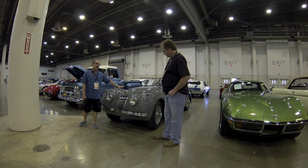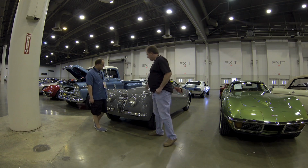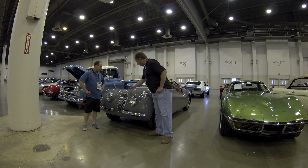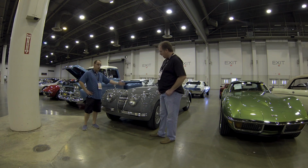You probably can't see it in this shot, but this badge on the front is excellent. I mean, the detailing with the Jaguar came popping out. Jaguar Cars Limited Coventry. Coventry is where the car is made. It's where it's born. Okay. It's where the factory was.